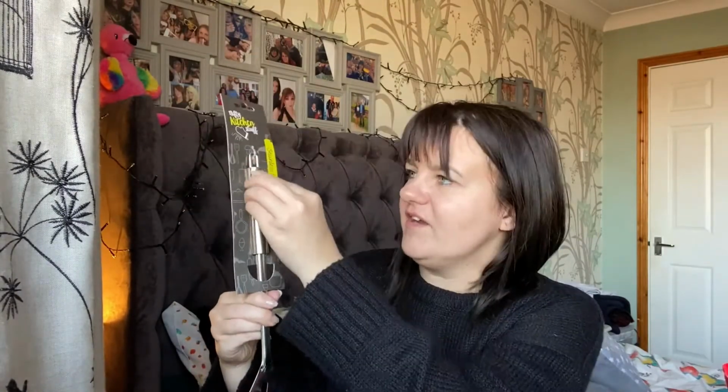I thought I won't go for the plastic one because I thought, oh, that might break very easily, so I thought let's go for the stainless steel one. I know this is really weird. It's not the normal shade. This is the Nifty Kitchen Stuff, and this is the stainless steel masher. Just a very stainless steel silver.